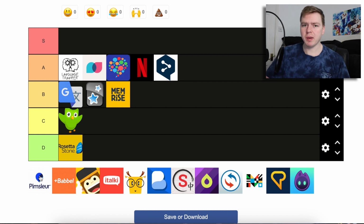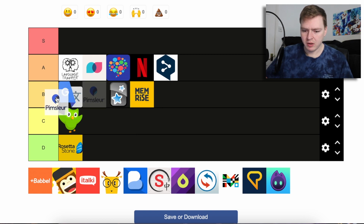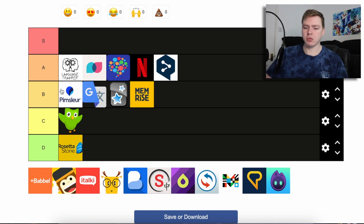But from what I know of Pimsleur and from what I've seen of other people talking about it, I'm gonna have to just put it in the B tier. I'll put it above all three of these apps actually. I'll put it right there above Google Translate in the B tier. Like I say, maybe it'll be higher if I actually used it for an entire course.